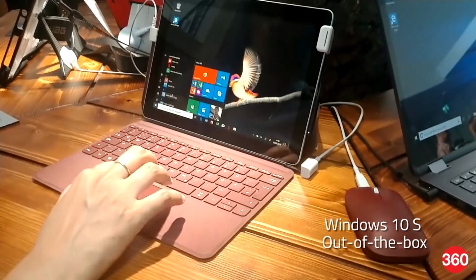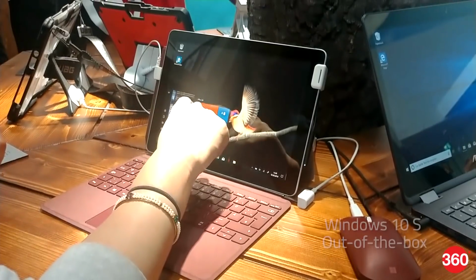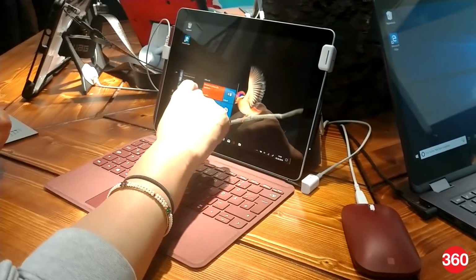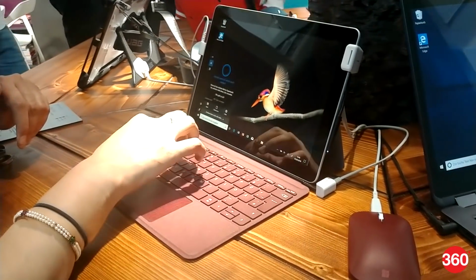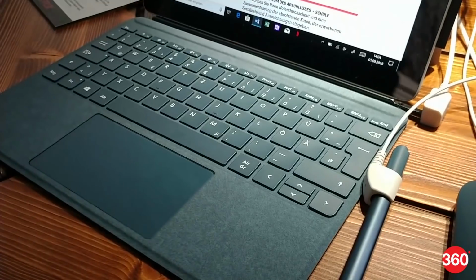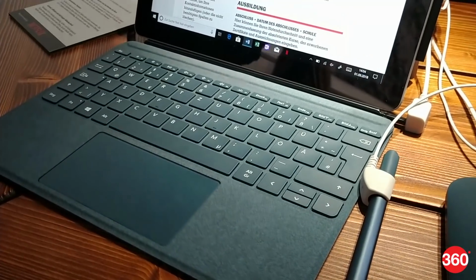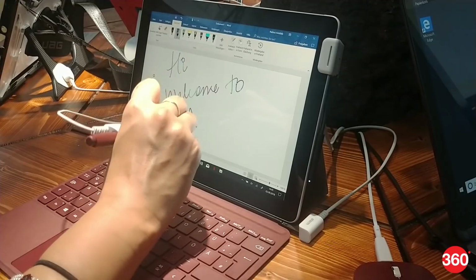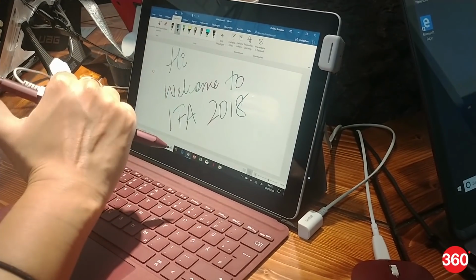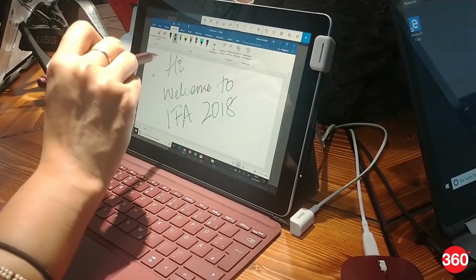Surface Go runs Windows 10 S out of the box, and this means users will only be able to access the Edge browser and apps available in the Microsoft Store. However, they can choose to upgrade to a full-blown Windows 10 Home for free. Similar to the Surface Pro, the Surface Go comes with an optional keyboard cover and the optional Surface Pen. There's still no clarity on whether the Surface Go will make it to India, but we'll let you know as soon as there's an update on that.